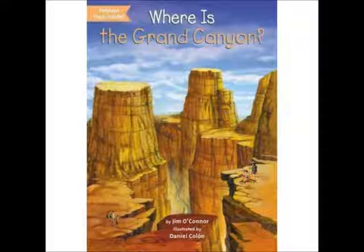Depending on the time of year, visitors might glimpse elk near Grand Canyon Village. They are called Roosevelt elk and were brought to Grand Canyon Park after a native species of elk was killed off by hunters in the early 1900s.